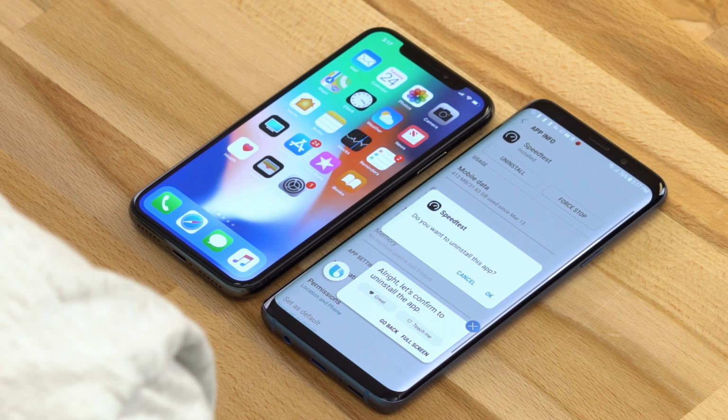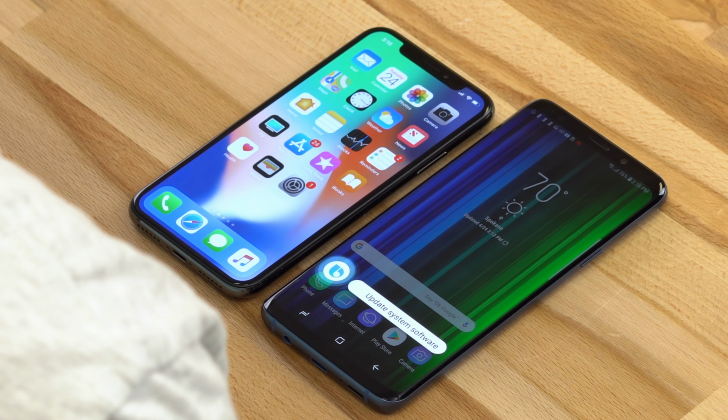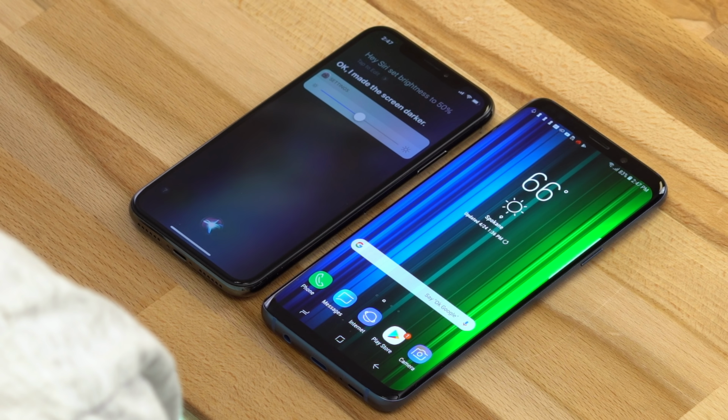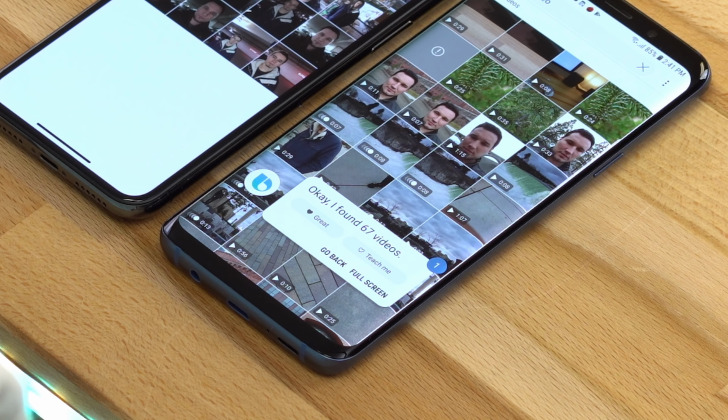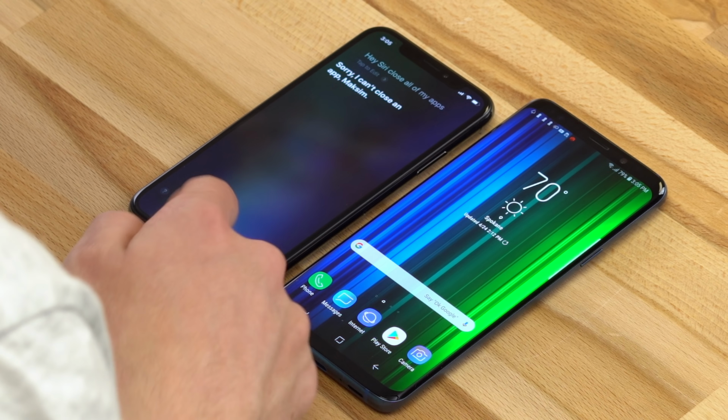seems like Bixby is more useful. She can dig deeper into settings than Siri can, but it's not like you'll be doing it often. I also like that Bixby shows up as a pop-up instead of taking over the whole screen like on the iPhone. There's also a 3-second timer before the pop-up disappears, whereas on the iPhone X, you have to swipe up to get rid of Siri.